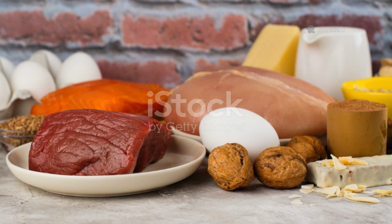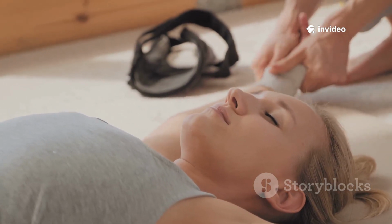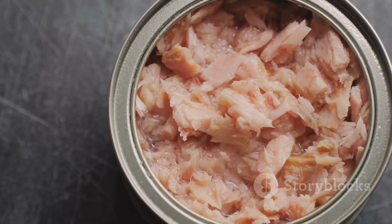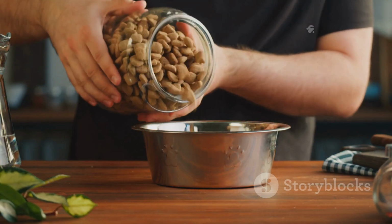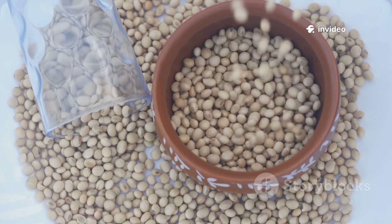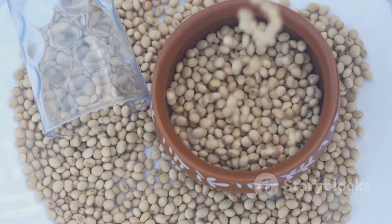Protein is survival's foundation. Without it, your body breaks down muscle for fuel, weakening you even if calories are plentiful. Canned meats, chicken, tuna, salmon last for years and are ready to eat. Freeze-dried meats and egg powder offer decades of shelf life and versatility. Textured vegetable protein, TVP, is a plant-based, shelf-stable protein that mimics meat.